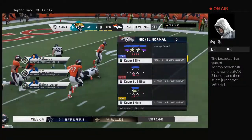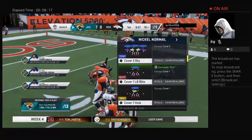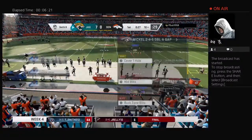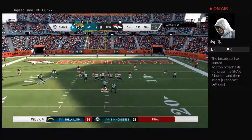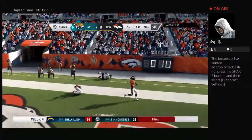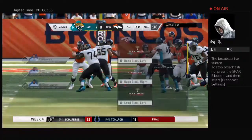There is no doubt that Geno Atkins is really strong and stout at the point of attack, but I love his suddenness, the ability to make plays, to be in one spot, and then he's gone and into the offensive backfield. He's a heck of a player. And there, a big TFL, tackle for loss. Hard to believe that his father, Gene Atkins, was an NFL defensive back, has bred this big defensive tackle.